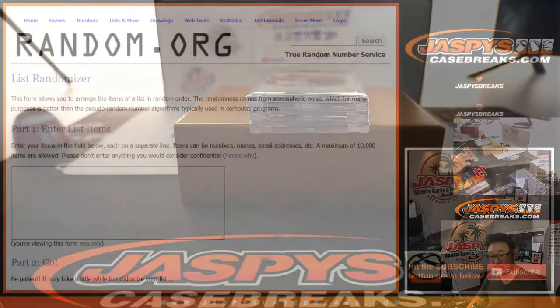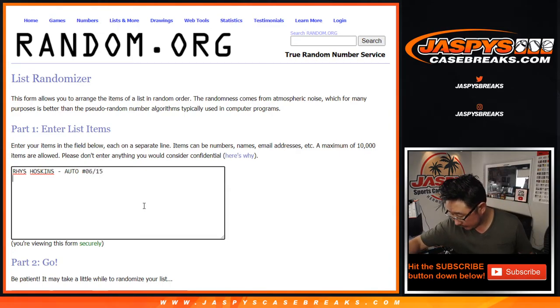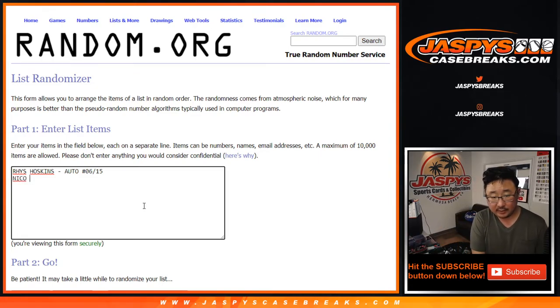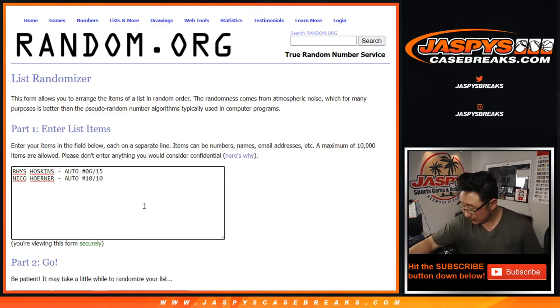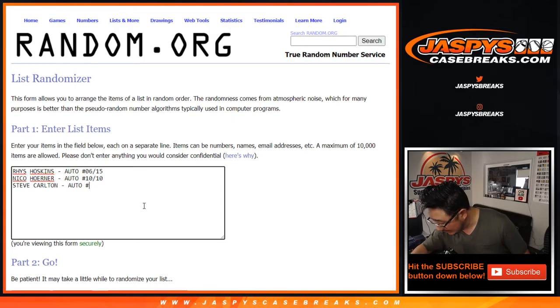All right, let's flip screens right here. Let's type in all the hits. If I know how to spell Rhys, there you go. Rhys Hoskins auto, 6 out of 15. Then we had Nico Hoerner autograph. That was a little bit lower number, 10 out of 10. And then the Steve Carlton auto, and that was 9 out of 10.